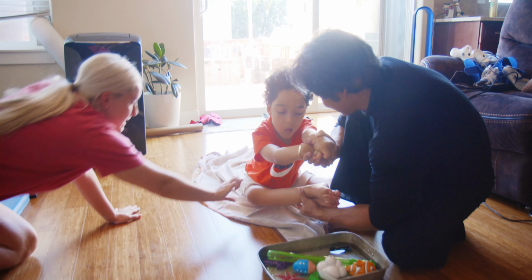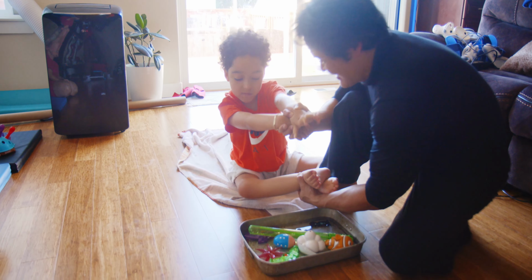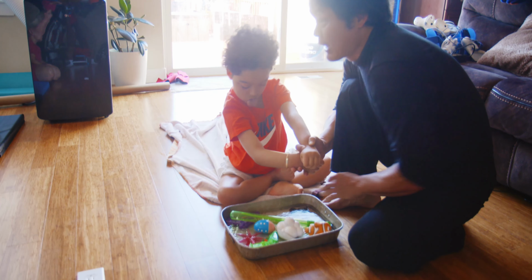Pull. That's it. Pull these hard, with these muscles. Pull in. Pull. That's it. Nice. Go ahead. Pull, pull, pull, pull. Nice. That's it. Is he doing that? Yeah, he's doing it. He's totally doing it.